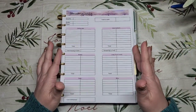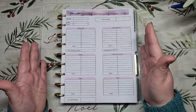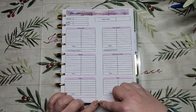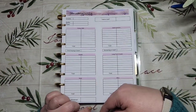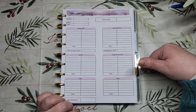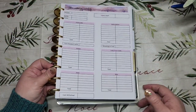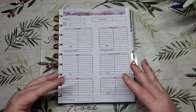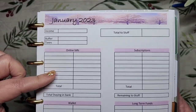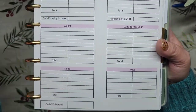The pages in here are about 9x7, I think. Your standard printer paper is a little bit bigger than that, because it's 8.5x11 for regular printer paper, and this of course is 9x7. So I did have to cut it a bit to fit so it's not hanging over the edges, but I didn't mind that so much. I tailored this a little bit more to how I want to break down my budget.